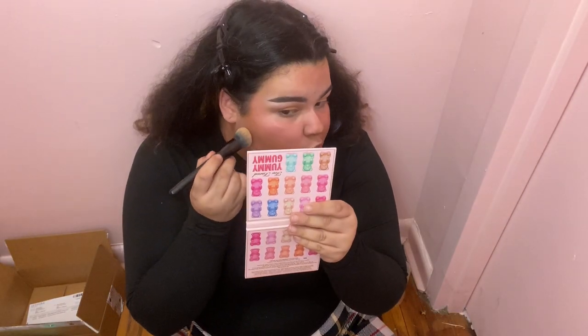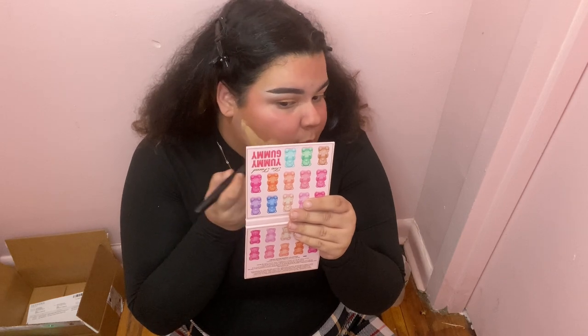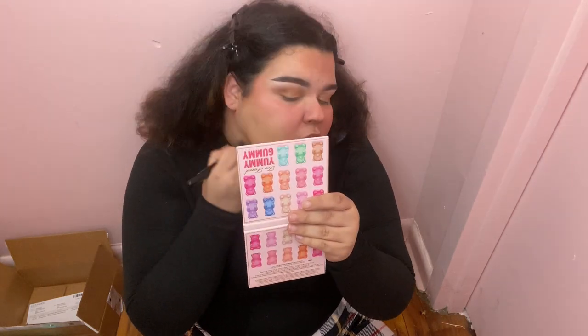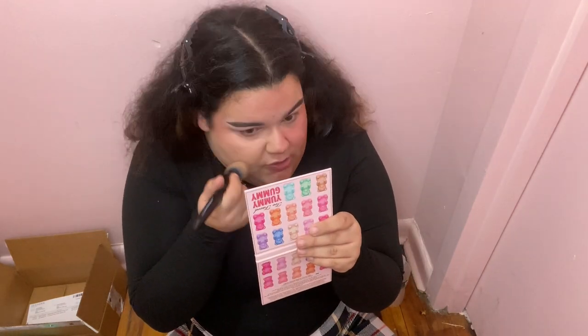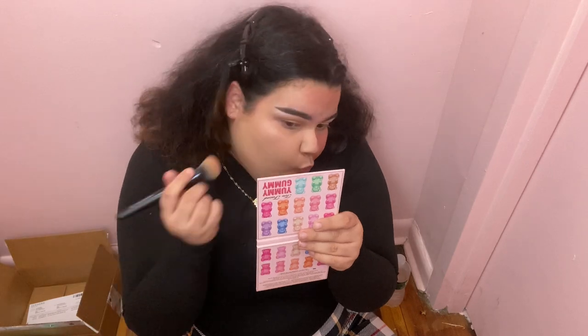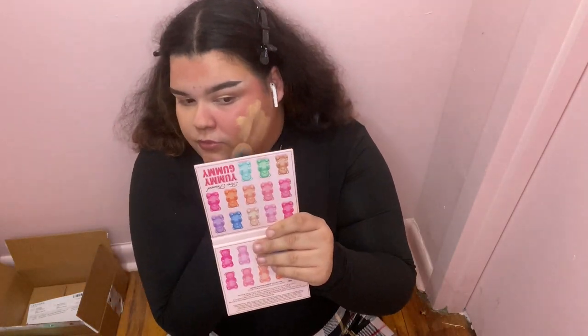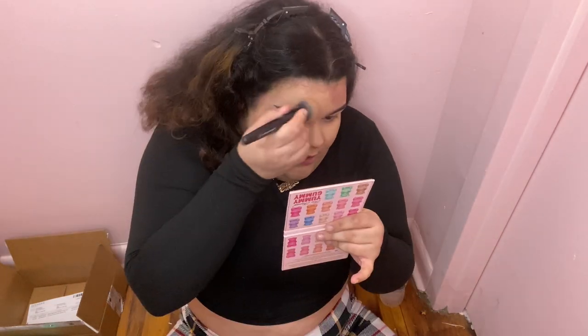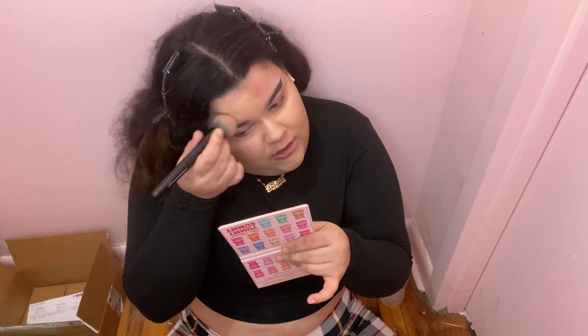I think I'm gonna start with this. I'm gonna pat it, and then we're gonna blend it in lightly. I did it again. Apply a little bit more. Don't get in the hair this time, please. It's fine, so I'm just gonna do this, blend it in.